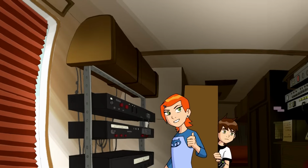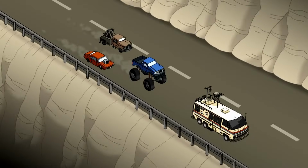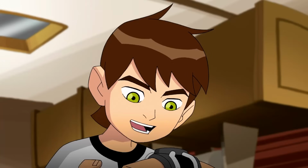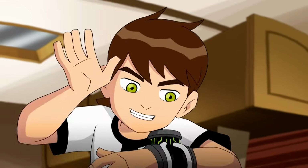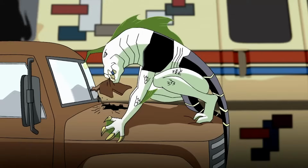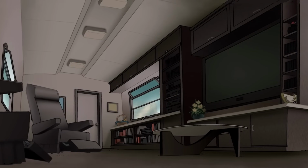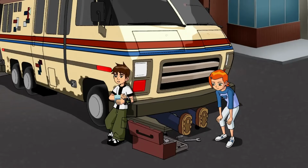This episode follows the Tennysons as they encounter the Road Crew, a band of pirates led by Baron Highway, while traveling on a deserted road. Ben's attempt to transform into XLR-8 backfires, leading to chaos as they try to fend off the attackers. Seeking refuge in Lawrence Wainwright's luxurious RV, they continue their journey after repairs.